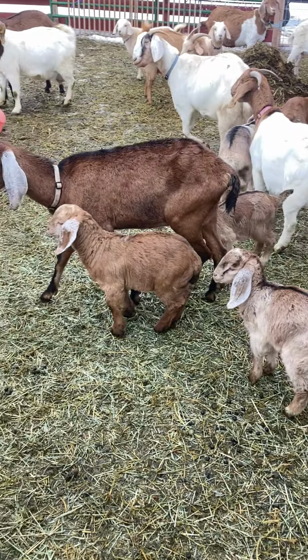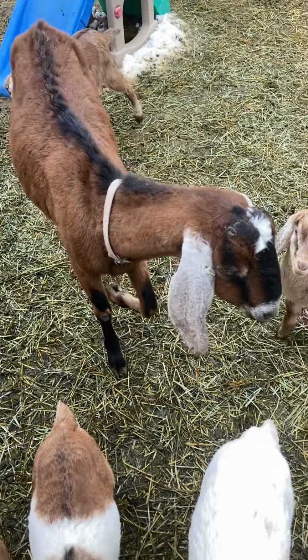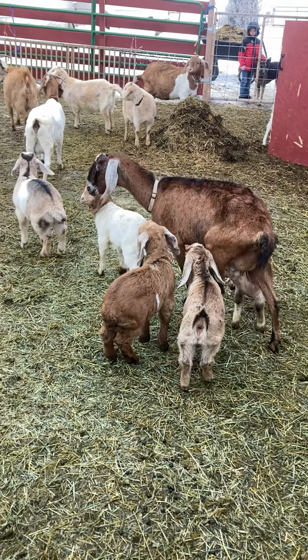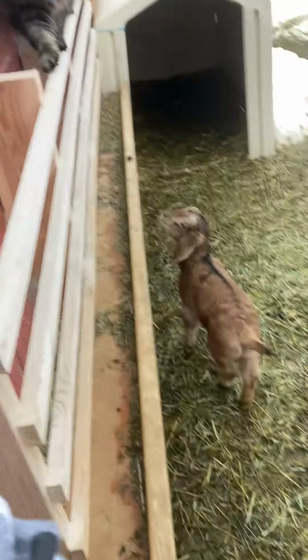This girl has two kids, and they're just nursing off her all the time. Not sure if she's not nursing them at all, or not really sure what's going on. She does not want to nurse her babies, but I think she does a little bit. She'll just lay there and not let them nurse, just lay in her own puddle of poop, so they can't nurse.